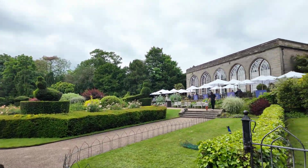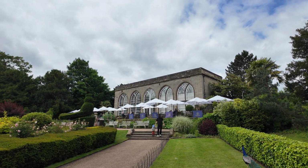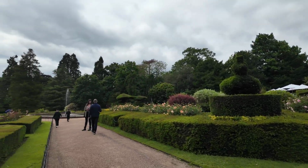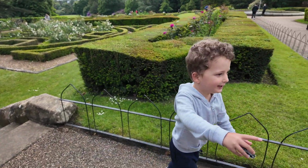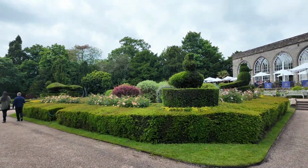They've got tea rooms up there as well. I think you can book in an afternoon tea, grab a slice of cake and coffee there, and just have a little stroll around all the beautiful gardens. Wow, what do you think of this, Oliver? Peacock! Again, right. Stop chasing the peacocks.